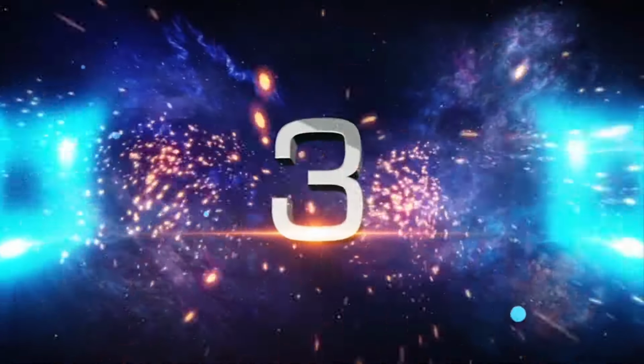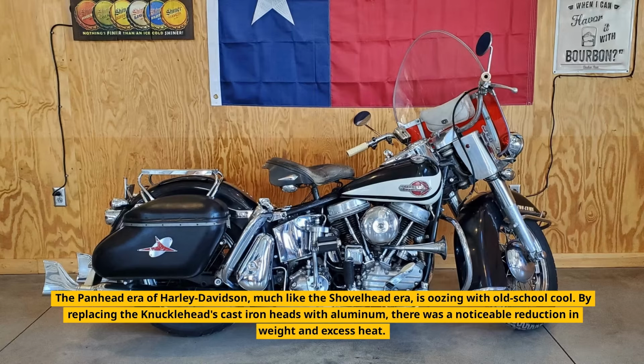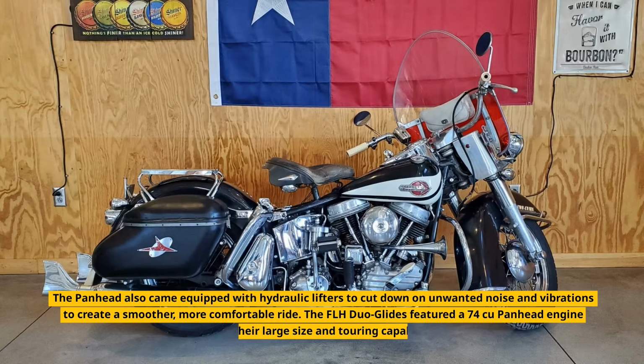Number 3, 1960 FLH Duo Glide. The panhead era of Harley-Davidson, much like the shovelhead era, is oozing with old-school cool. By replacing the knucklehead's cast iron heads with aluminum, there was a noticeable reduction in weight and excess heat. The panhead also came equipped with hydraulic lifters to cut down on unwanted noise and vibrations to create a smoother, more comfortable ride. The FLH Duo Glides featured a 74Q panhead engine given their large size and touring capabilities.